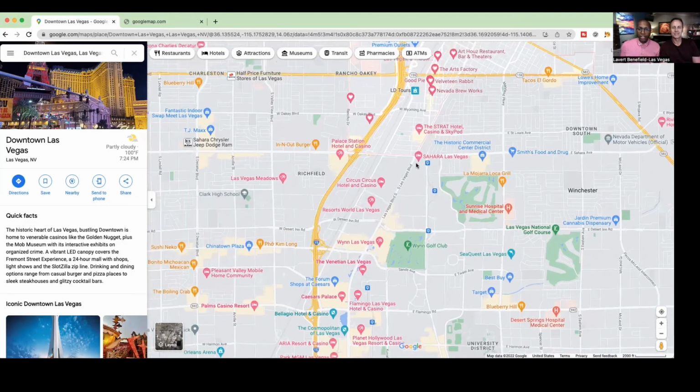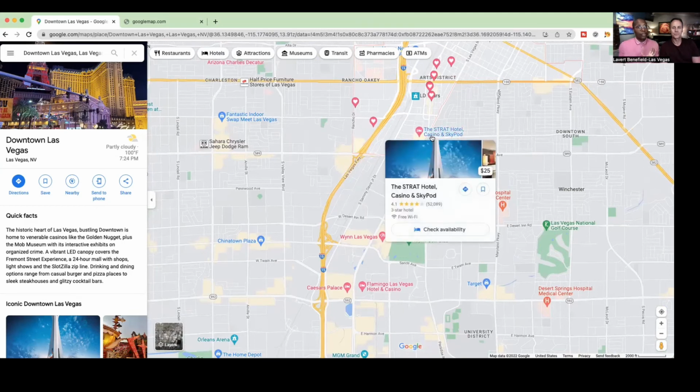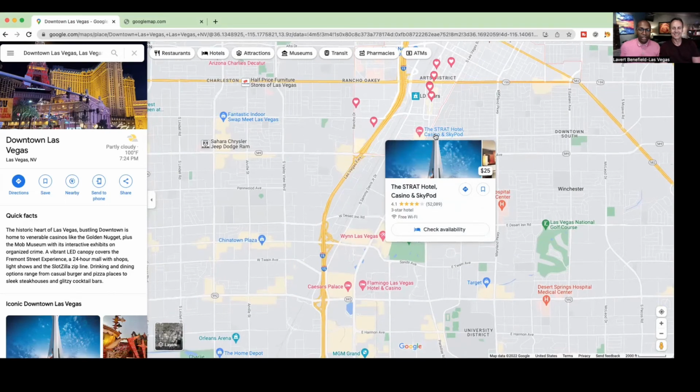Downtown Las Vegas actually starts here near the Stratosphere. And that's the area where we're starting to get a lot more building. So near this area, the Strat Hotel, sorry, it's not the Stratosphere, it's the Strat now. So it's the Strat, so it starts closer to the Strat.